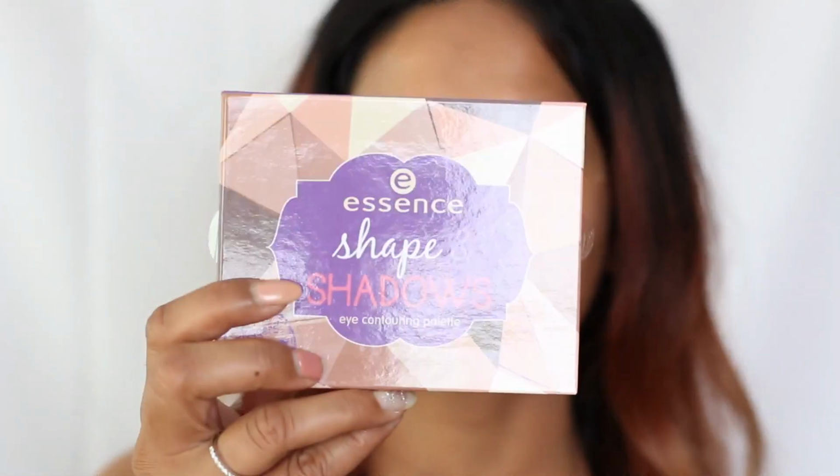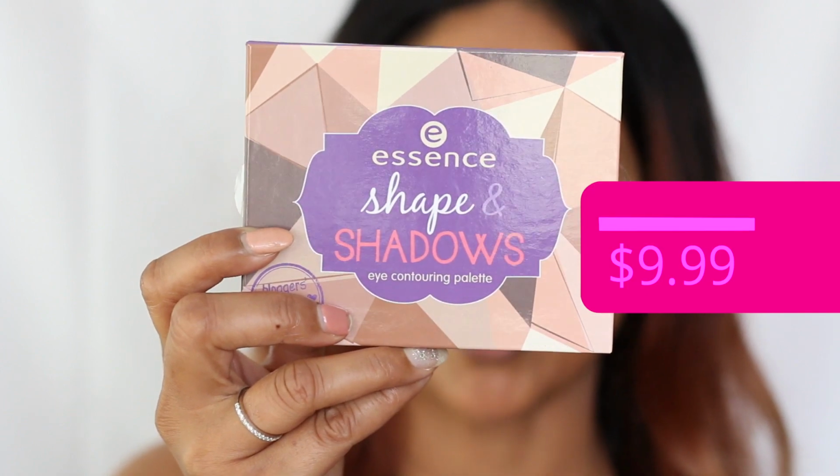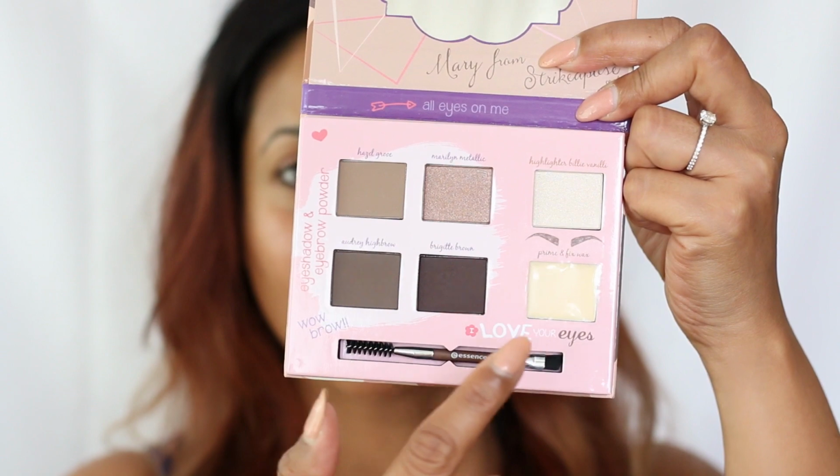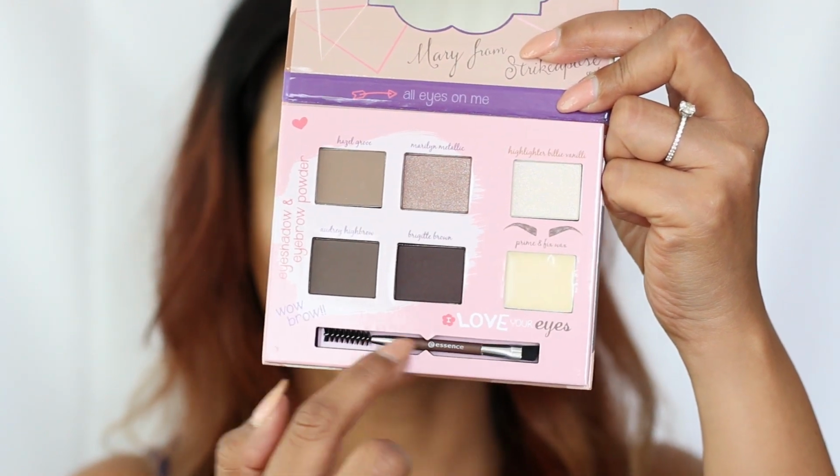This is the Essence Shape and Shadows eye contouring palette. It's got all of the brow products, eyeshadow products, brow wax, and it's got a little brush in here as well. So the first thing that I'm gonna do is grab the Maryland Metallic color right over here, and just with an eyeshadow brush, I'm gonna apply it on my eyelid.